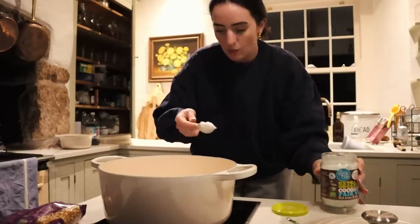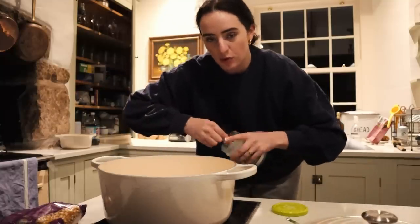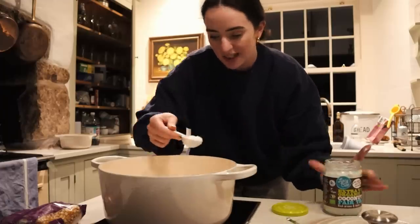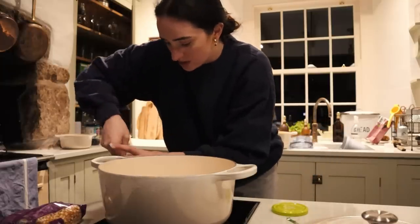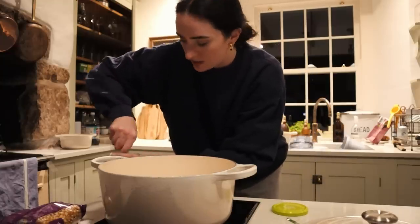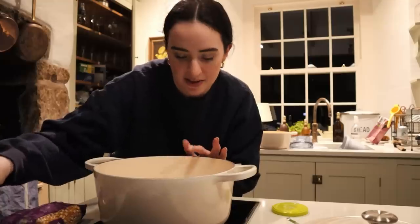So usually I do 3 tablespoons of coconut oil, but there's 2 of us, so I guess I'm gonna double it, so I'll do 6. And I don't actually usually measure it. I don't know why I'm doing it this time. I think I'm doing it just for you. You basically need a few big heaped tablespoons of coconut oil. 1, 2, 3. And this is the trick.